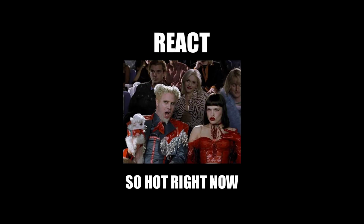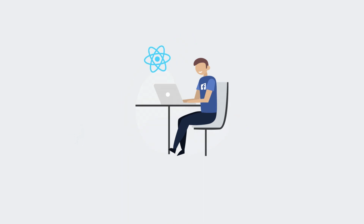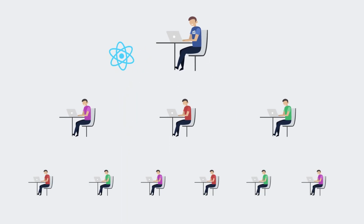React.js. It's so hot right now. React is a JavaScript library for building user interfaces. Created and maintained by Facebook, React has gained tremendous popularity since its release in 2013 and has become the go-to tool for building web applications.